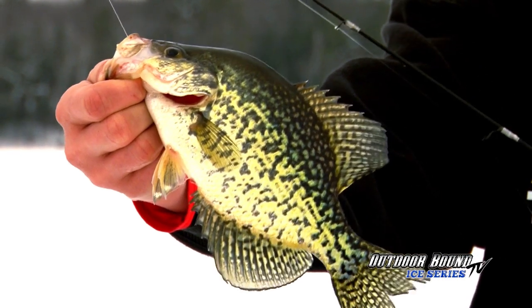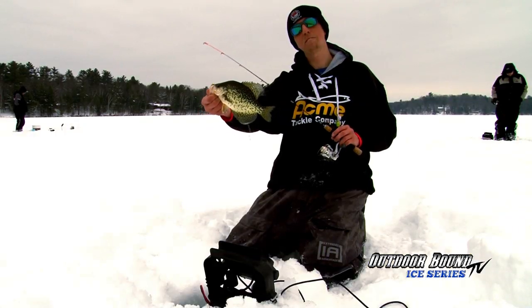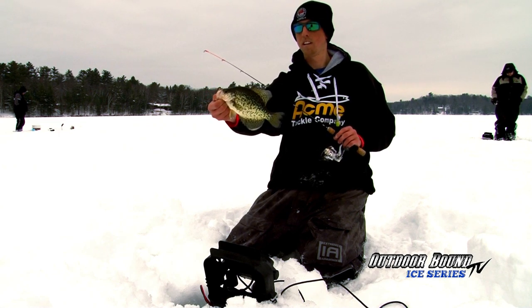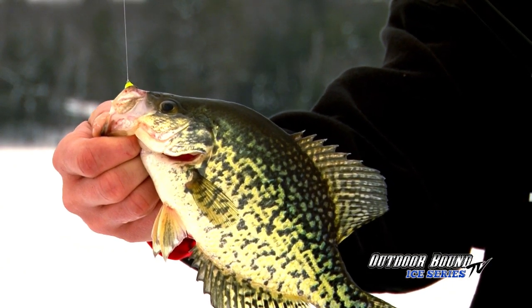This hole, they've been flying up. This one came up about 3 feet to hit it. Kept raising them up, and he hit it pretty good. Another good eater, if you were to keep them.